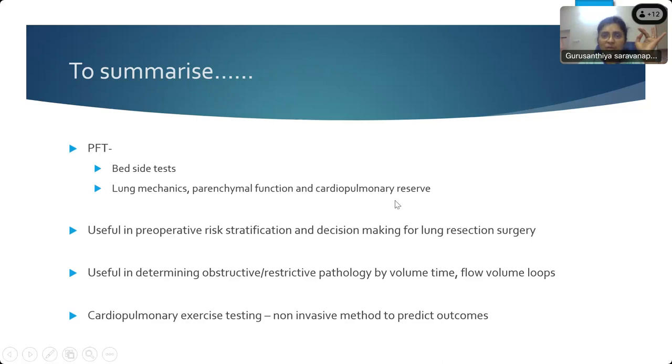And the cardiopulmonary reserve on the whole is tested by the 6 minute walk test or shuttle walk test or cardiopulmonary exercise testing. This is useful in preoperative risk stratification and decision making for lung resection surgeries, and not only lung resection surgeries, but cardiac surgery and any transplant surgery. If the patient were to undergo a liver transplant, then again you have to risk stratify them for POPC. It is also useful in determining whether the patient has an obstructive disorder or a restrictive disorder by volume time loop or a flow volume loop. And cardiopulmonary exercise testing is a simple non-invasive measure to predict your cardiac and non-cardiac outcomes. Thank you.